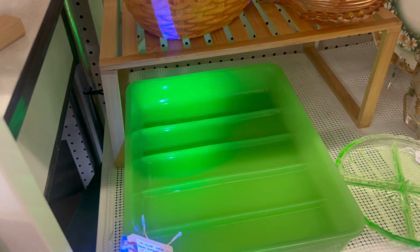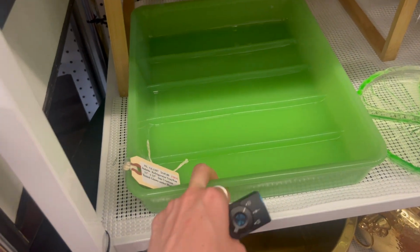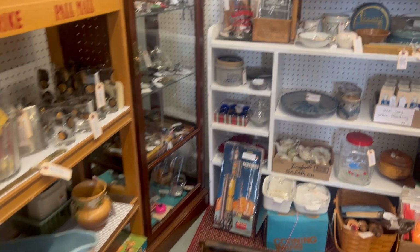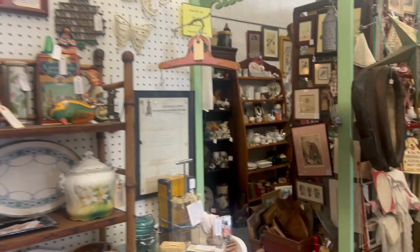I don't think I've ever seen one of these before, but check out that glow. It seems like it's in pretty good condition, and they're asking $149 on it. I'm actually pretty tempted to get that. And I'm sure you can already see why this store is bad for me. But let's think about that one and see what else we can find.